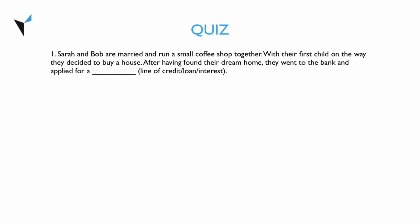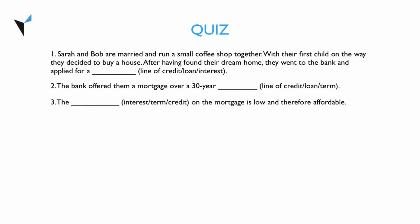Sarah and Bob are married and run a small coffee shop together. With their first child on the way, they decided to buy a house. After having found their dream home, they went to the bank and applied for a line of credit, loan, interest. The bank offered them a mortgage over a 30-year line of credit, loan, term. The interest term credit on the mortgage is low and therefore affordable.